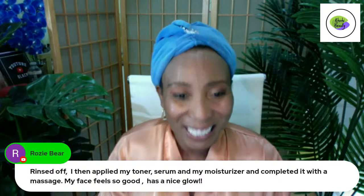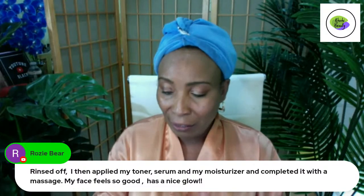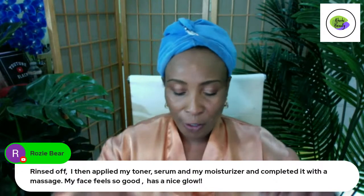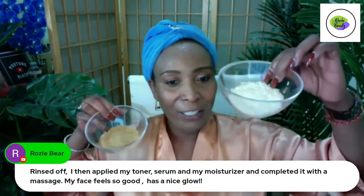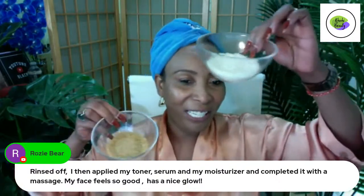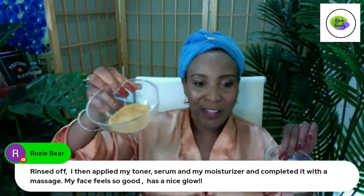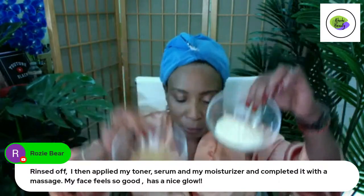If you have sensitive skin, you patch test. However, the two best ingredients for the sensitive skin for your scrub are the rice and the brown sugar. A lot of you didn't know that brown sugar does not irritate anyone's skin. It is one ingredient that most people can use on their skin, the brown sugar. So sensitive skin, brown sugar.